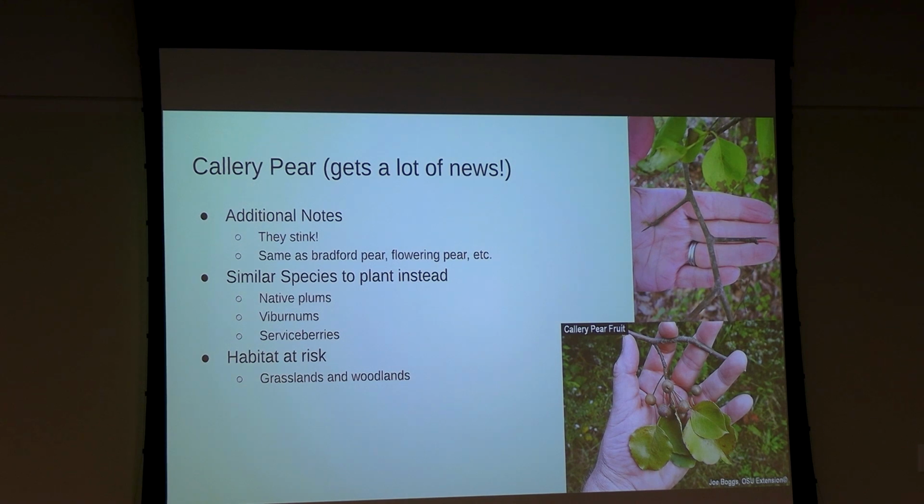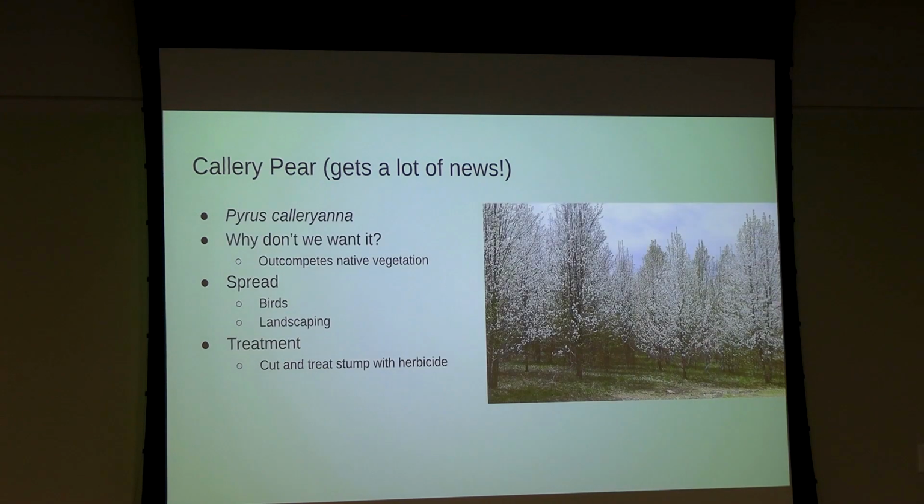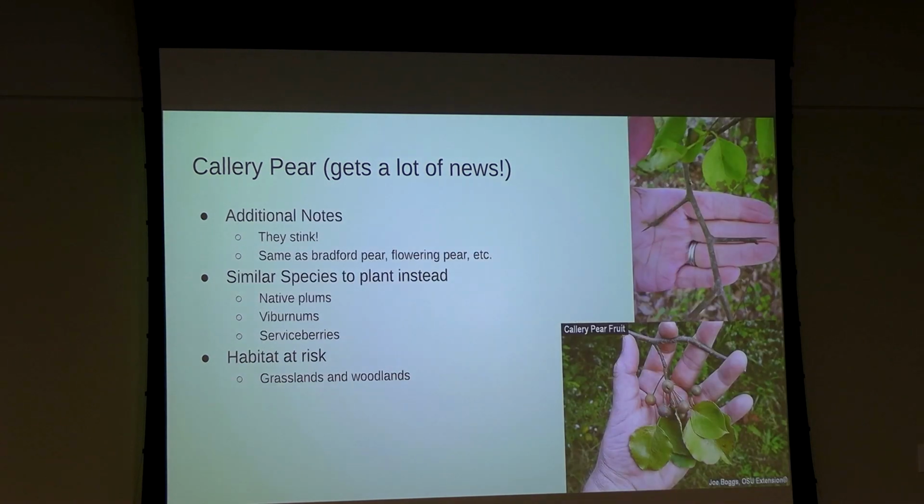So the flowers stink, in my opinion. I said it. So they are the same: Callery pear, Bradford pear. There's a slew of common names, but it is ultimately Pyrus calleryana is the official name. They're all the same plant.